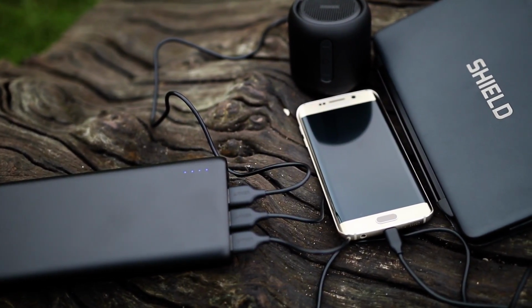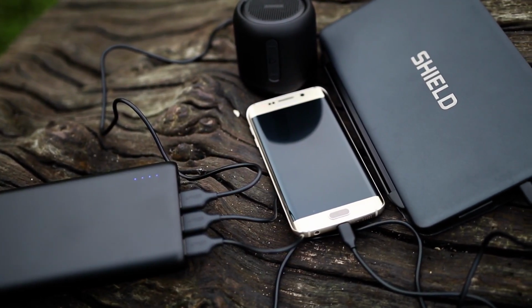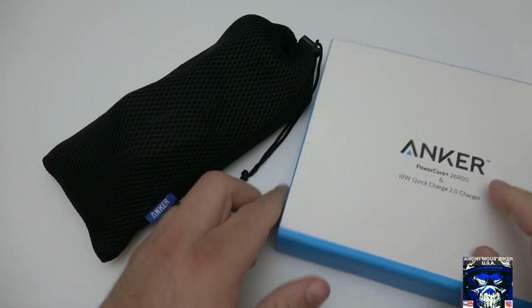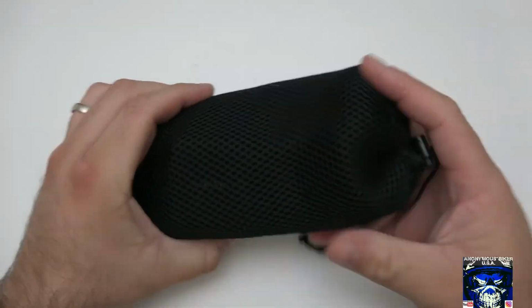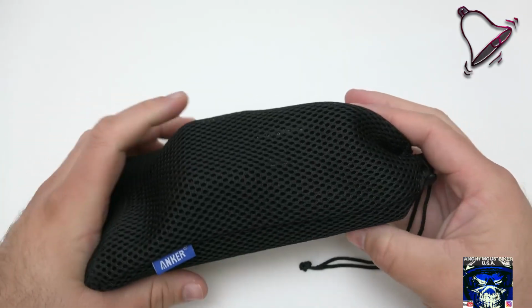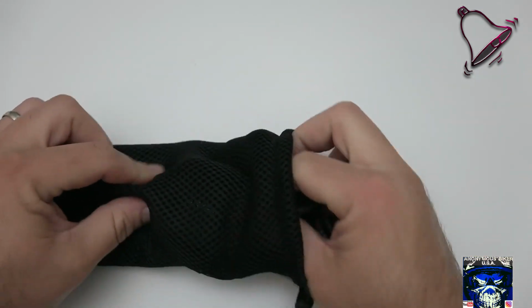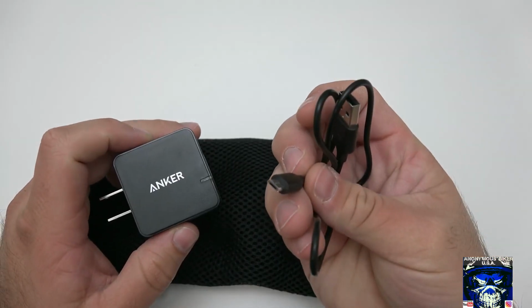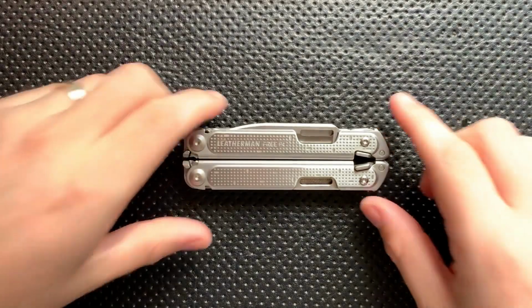Plenty of options out there, but this Anker PowerCore rises to the travel gadget challenge because it gives you three USB ports for high-speed charging, a massive capacity of 26,800 milliamp-hours, and an included micro USB cable along with a travel pouch. The small size, around a deck of cards, means you won't have to stress about making extra room.